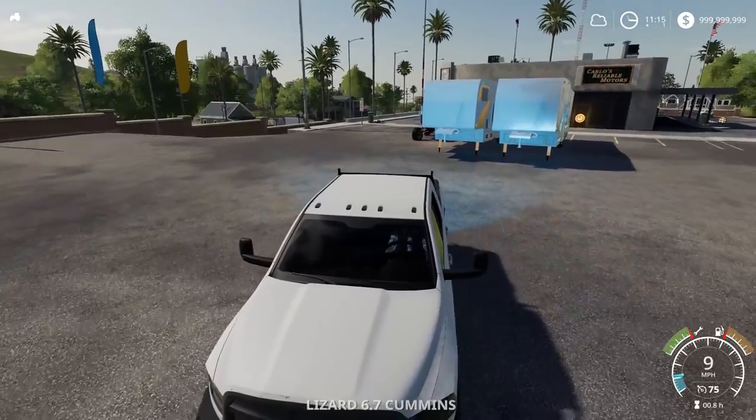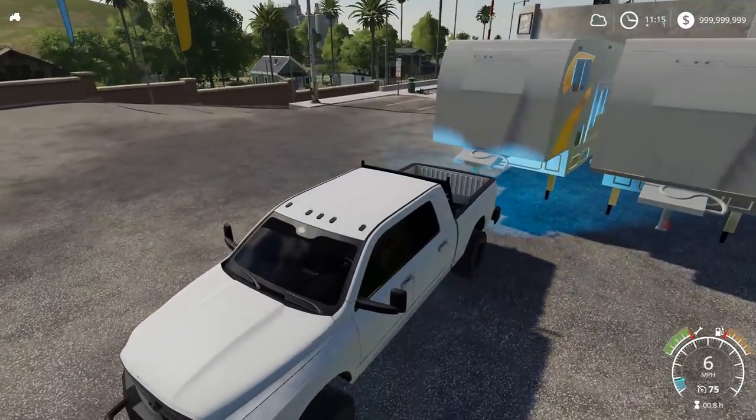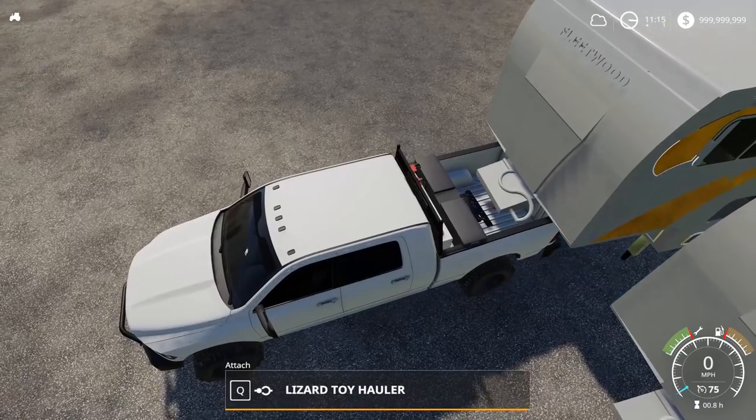So I'm going to hook up to this, connect to, are we on her? Back up a little more.